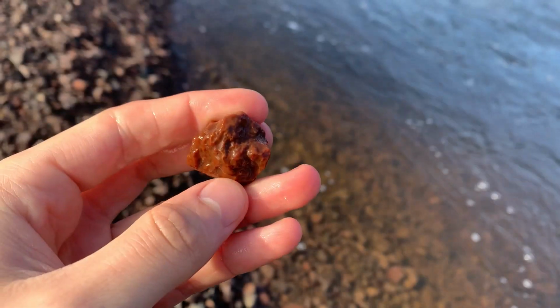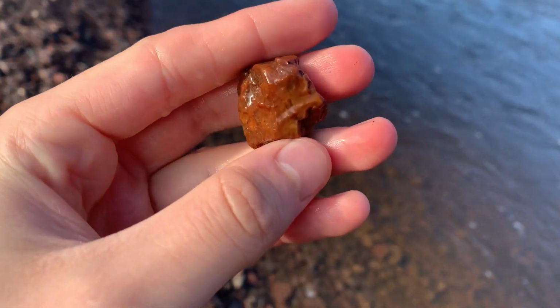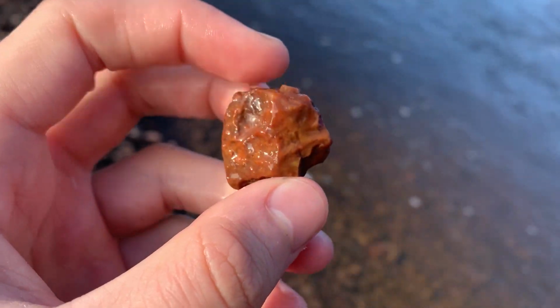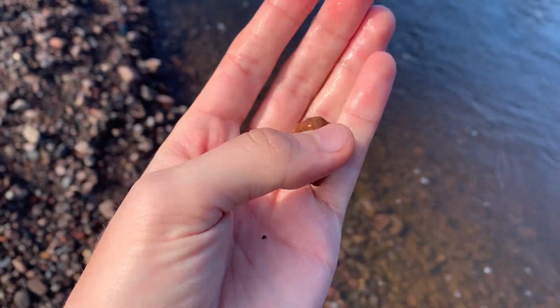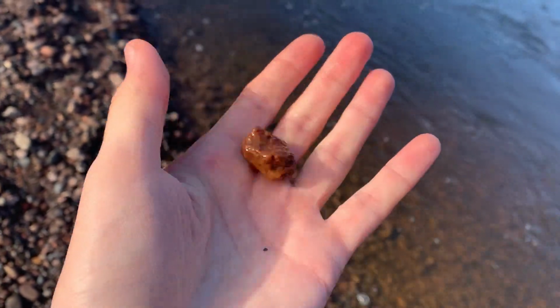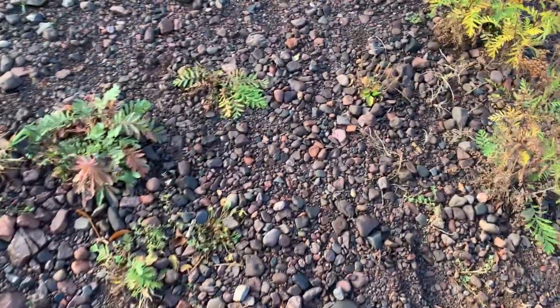I really do think it's an agate. It's got the shell, it's got the look of it, it's got the colors. I'll bring it home and clean it up, but first promising sign of agate life here, so that's good.